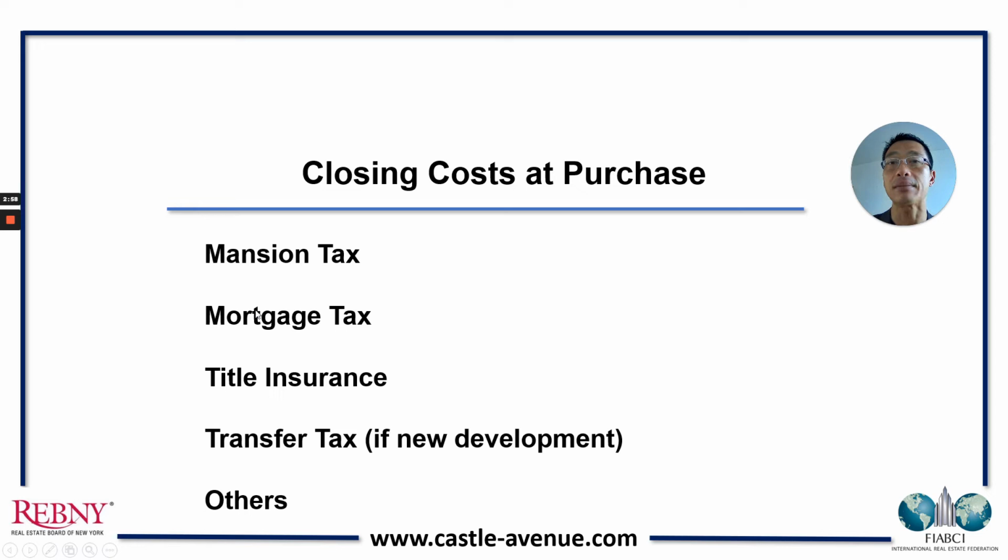The second expense is the mortgage tax. This is only applicable if you are getting a mortgage loan, and it's roughly about 2% of the loan amount. So if you're buying cash, there wouldn't be a mortgage tax.